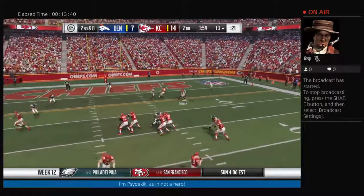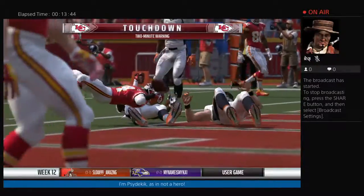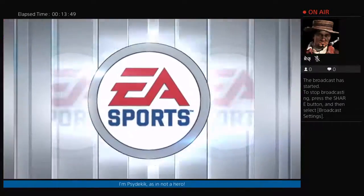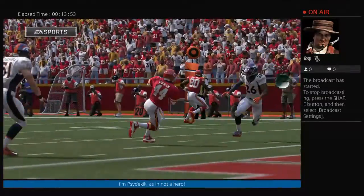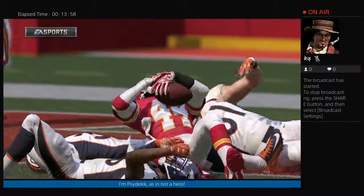They're going to look to throw. Throwing middle, and it's complete. And he takes this into the end zone for a Chiefs touchdown. Their dangerous wide receiver on his way to a monster game. 3 first-half touchdowns. And the Chiefs are able to grow their lead.